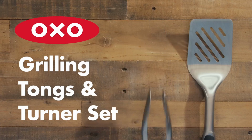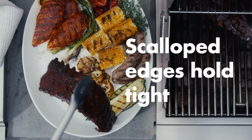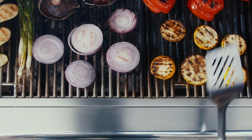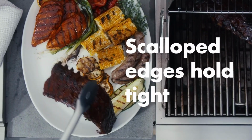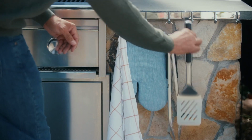Flip and grip like a grill master. The OXO Grilling Tongs and Turner set features a stainless steel turner with a wide, beveled head for flipping burgers with ease. The double bend design gives you leverage, and the non-slip grips ensure control even when things get hot. And with a handy hanging ring, storage is a snap.